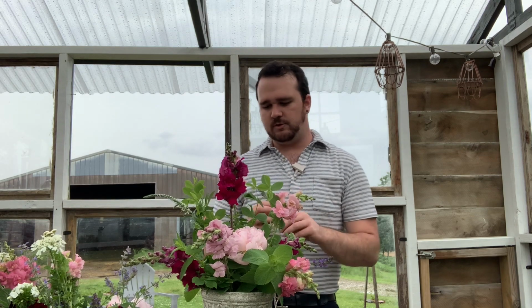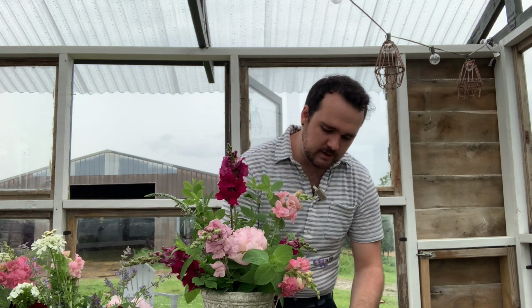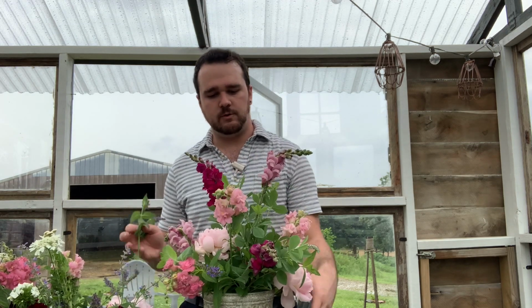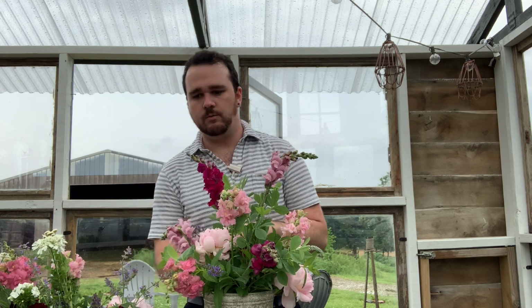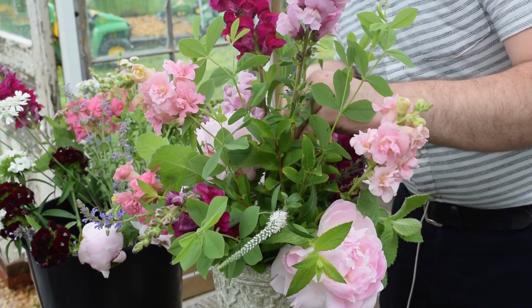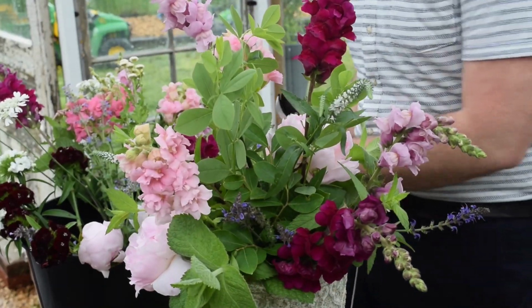So this arrangement would be great on maybe an entryway table if you've got an open house or a dinner party you're hosting. You could also do up a couple of these for the altar at church, or maybe one for the entryway at church for a special occasion. Or if you just wanted to brighten someone's day, this would be a great way to. It's such a grand arrangement.